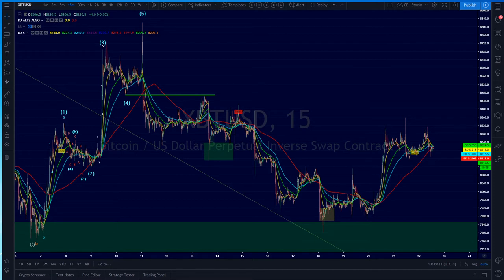And so, of course, I'm going to start with my normal disclaimers that this isn't financial advice, and this is my own opinion on the market. You're responsible for your own trades, and all of that.